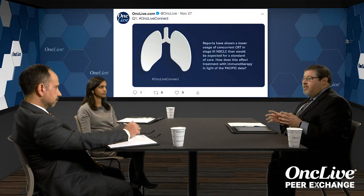And these are patients who have the potential to benefit profoundly from EGFR TKIs. So I think that the risk there may be a little greater. Not to say that I would not offer it, but I would have a very careful discussion, and I think a reasonable, informed EGFR mutation positive patient may decide that the risk-benefit doesn't fall in their favor for durva.